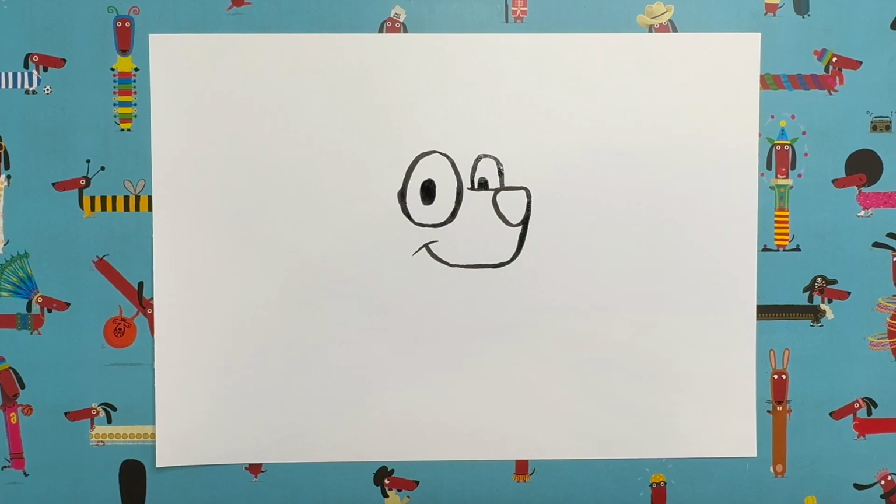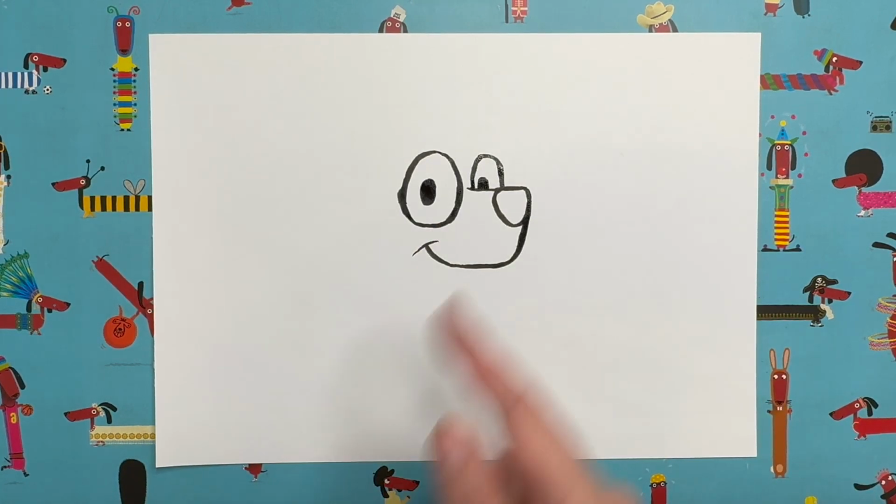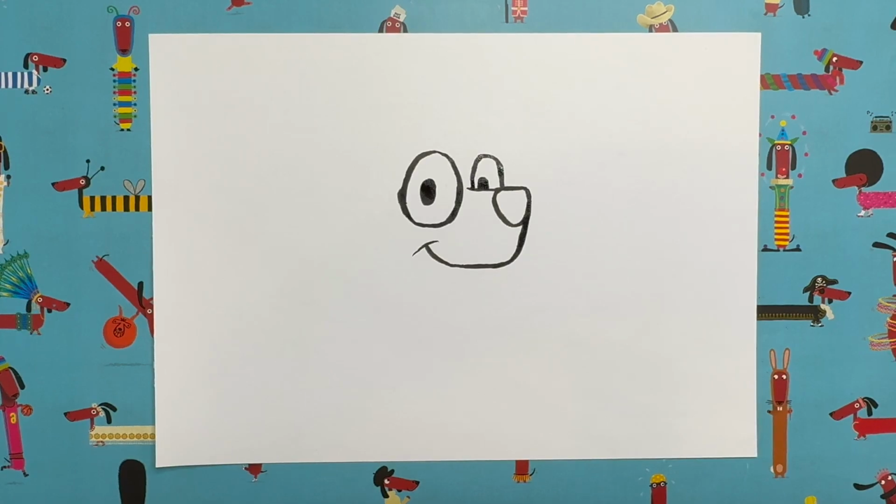I don't know why that is. Whenever you're drawing a character slightly from the side, if you do the eye dead in the centre, it doesn't quite look like the character is looking at you. You have to sort of overcompensate and send it back the other way a little bit. It's a funny little thing, but it always works.